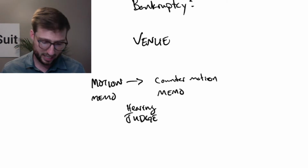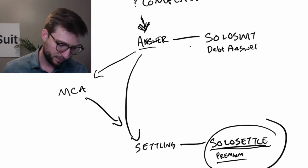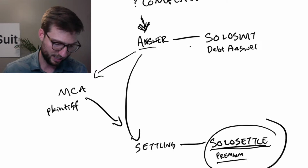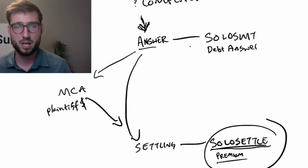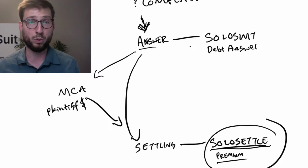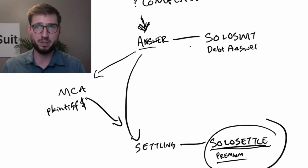That's how motions proceed. But with the MCA, the plaintiff usually has to pay. Most of these arbitration clauses require the plaintiff to pay for the arbitration. Usually they don't want to do that. It'll cost a few thousand dollars. So usually they'll just drop the case. And oftentimes what happens is they just won't do anything else on the case. All right, so that's oftentimes what happens next.